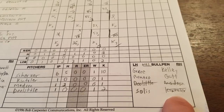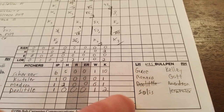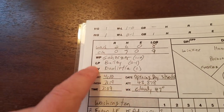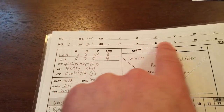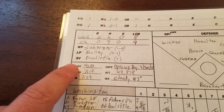And then here is your bullpen for the Nationals. They had 4 righties and 4 lefties. Very unusual to have 4 left-handed relievers available. All right, then you come over here, and again, we had put the total line score here. If it was the middle of a season, you could put down how many games back there are, a place to put the standings and all that good stuff.